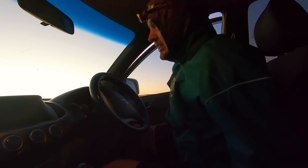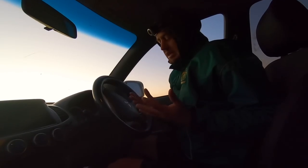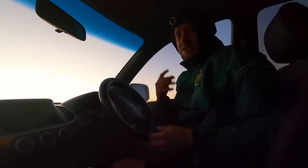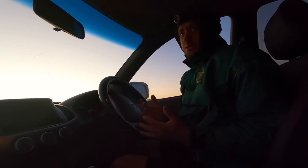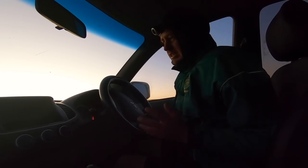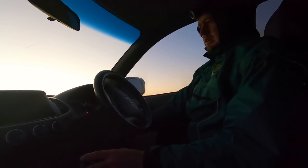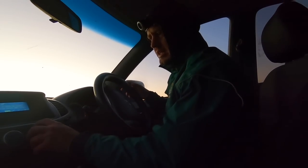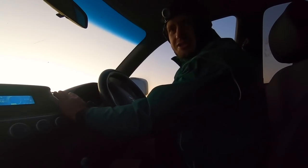So guys, we just finished netting mullet and the sun has just come out. Early sunrise this morning and my hands are freezing. I can't feel my feet, can't feel my toes, and I can't feel my hands. We only got a couple of small mullet. Boy, let's get this heater on, warm up a bit, and then I'll catch you guys on the beach.